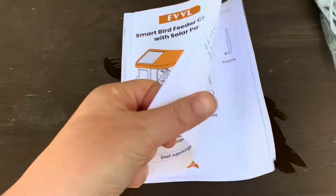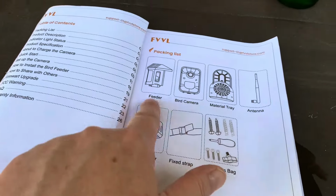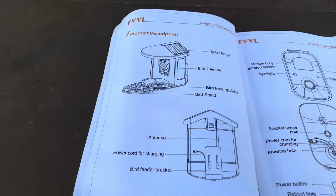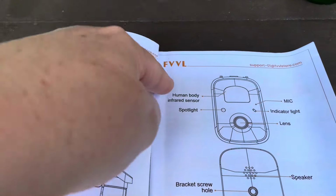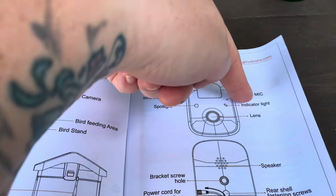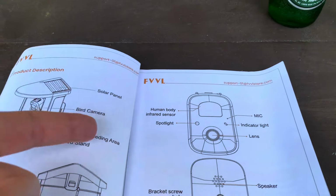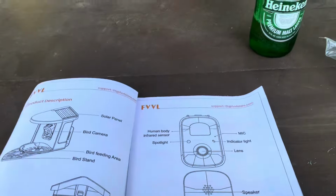So for the user manual, it does show you everything that is included. So you have the camera, the feeder, the tray, antenna, and all the hardware. It does give you a breakdown of what everything is and where it is all located. And then on the camera, it tells you where the human body infrared sensor is located, the mic, the indicator light, the lens, and the spotlight. You can speak through this, so that's where the mic comes into play. You can hear and talk. And then it does have a spotlight, so if you needed to use it and turn a light on, you have that option as well.